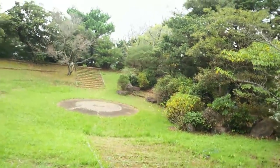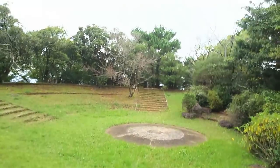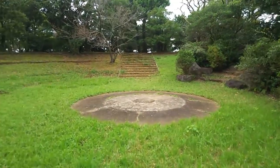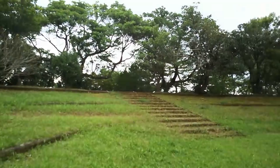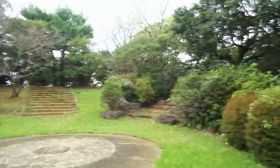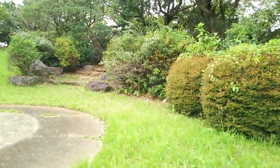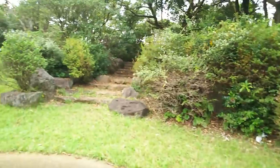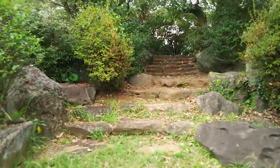I wish I had some more information on exactly what this area was. I know it said there was, I believe, storage for batteries or something. I'm not very well versed in my World War II and military history, so I'm not exactly sure what some of this is. But if someone can contribute any knowledge below, please do so.